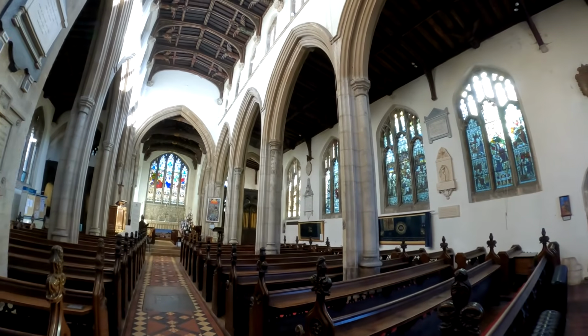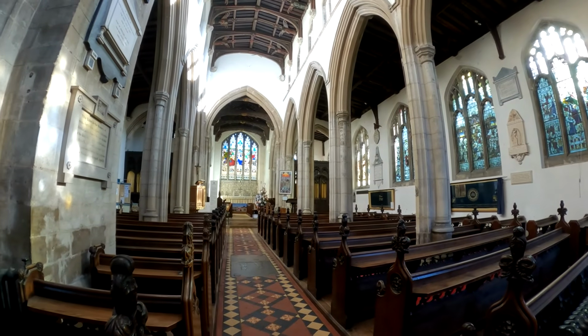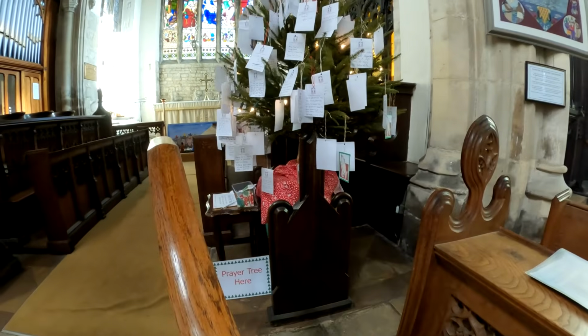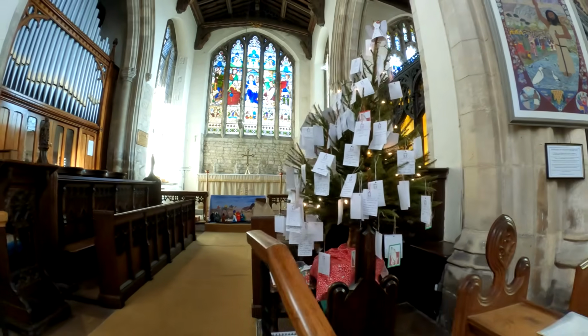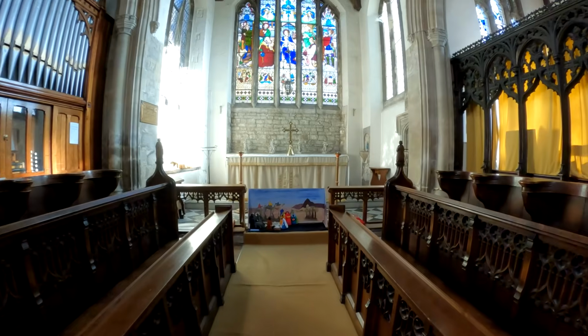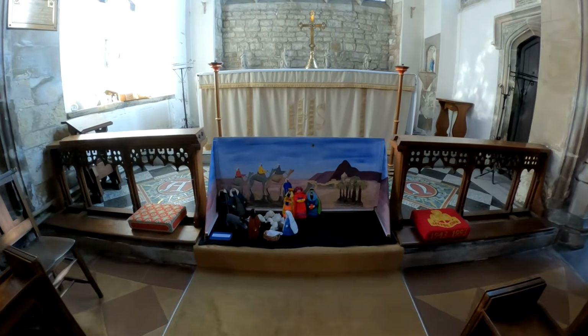Now, again, we're in a church in nearly the end of January, and there's still a Christmas tree. So Suzanne just pointed out that it's a prayer tree. But it is a Christmas tree with lights on, isn't it? Are we allowed to go up here? I would imagine so. Here's a crib.